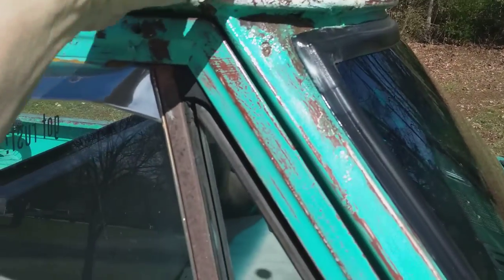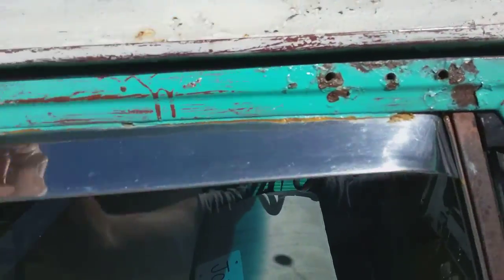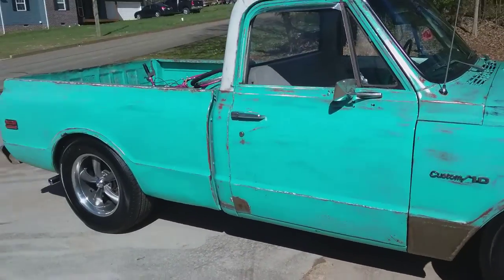Resealed some of this up through here. I didn't do a good job because it doesn't need to be a good job. Just to make sure it doesn't get any worse. I'm at the point with this truck where I don't want it to get any worse than what it is right now. This is it.